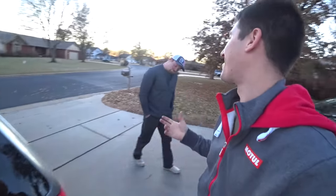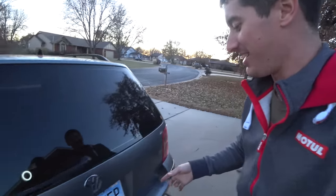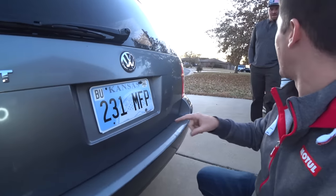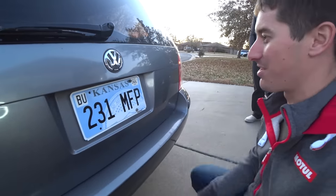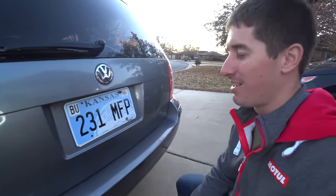Also, like this car, I had to put a plate on it, right? Every one of the holes has a bolt broke off in it. Oh, yeah. Even this one, and I just got it to like barely start. So it's just to go to the final rest.